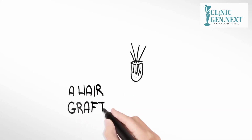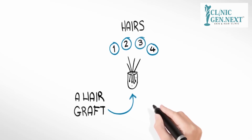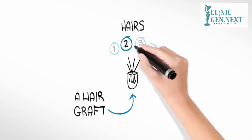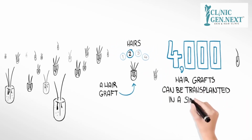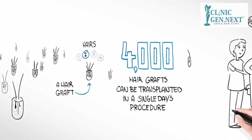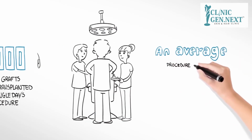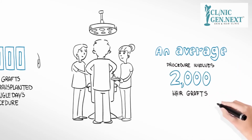A hair graft is a naturally occurring group of hairs, which can contain between 1 and 4 hairs each. On average, there are 2 hairs in each hair graft. Over 4,000 hair grafts can be transplanted in a single day's procedure. An average hair transplant procedure for a patient with moderate hair loss involves the transplantation of approximately 2,000 hair grafts.